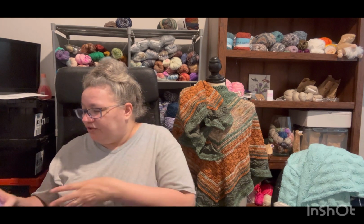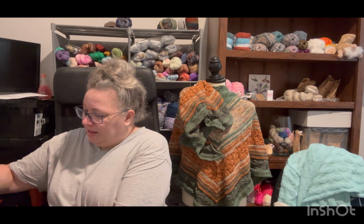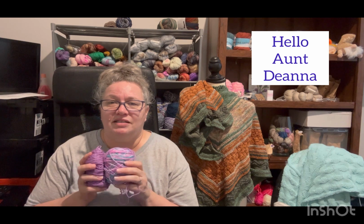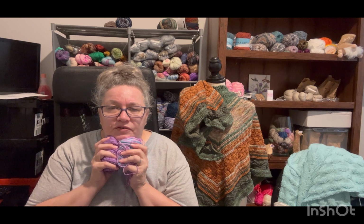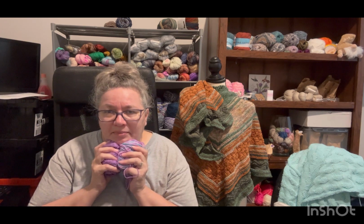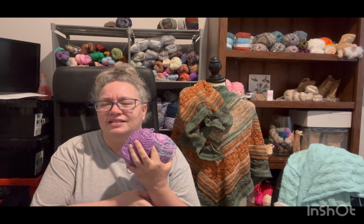So I think that what I'm going to do with this bag is I'm going to use this pair of socks for my Aunt Deanna. She has requested some socks, and I need to get some going. My goal for summer sock camp, the highest that I've completed in summer sock camp is 17 pairs. I don't think I'm going to make 17 pairs this year. I would love to, because it runs through the end of August, I believe.